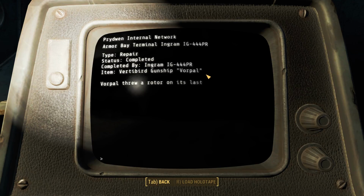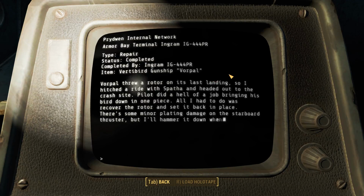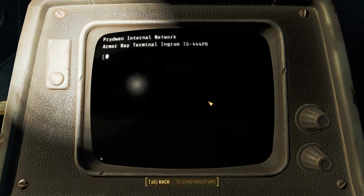377 EM. Type repair completed by Ingram. Vertibird gunship Vorpal. I'm guessing Vorpal threw a rotor on its last landing, so I hitched a ride with Spatha and headed out to the crash site. Pilot did a hell of a job bringing his bird down in one piece. Oh, ladies like it when you bring your bird down in one piece. All I had to do was recover the rotor and set it back into place. Skipping ahead there. There's some minor plating damage on the starboard thruster, but I'll hammer it down when the Vorpal gets back to the airport. It was nice to get away from the Pridwood for once. Hopefully I can convince Kells to let me head out for some more, with some future patrols.